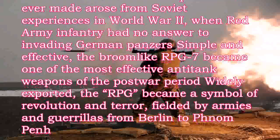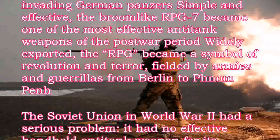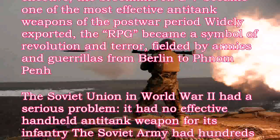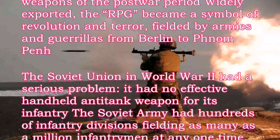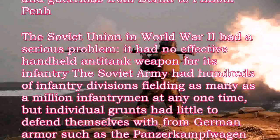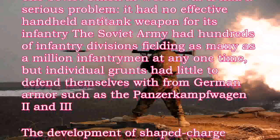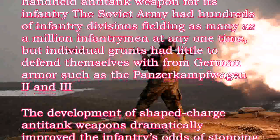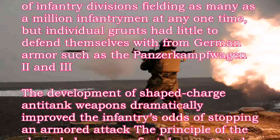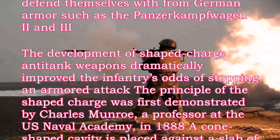The RPG became a symbol of revolution and terror. Fielded by armies and guerrillas from Berlin to Phnom Penh. The Soviet Union in World War II had a serious problem. It had no effective handheld anti-tank weapon for its infantry. The Soviet army had hundreds of infantry divisions, fielding as many as a million infantrymen at any one time. But individual grunts had little to defend themselves with from German armor such as the Panzerkampfwagen II and III.